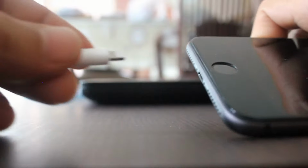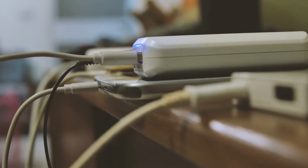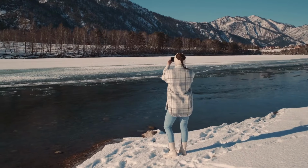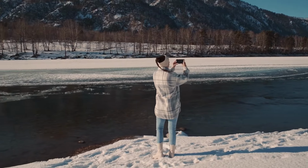Portable power bank. Let's start with one of the most crucial gadgets for any traveler, a reliable portable power bank. When you're on the go, the last thing you want is for your phone or other essential devices to die on you. A high-capacity power bank ensures your devices are always charged, whether you're on a long flight, exploring a new city, or on a remote hiking trail.